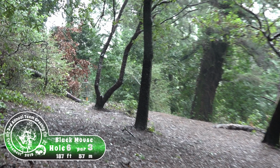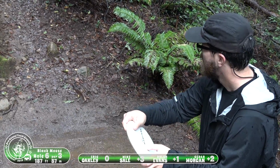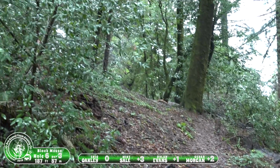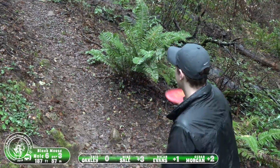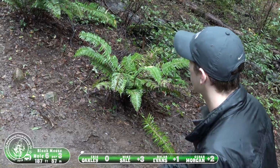Here we go. Hole 6. That one that has the difficult view, 187. Murder on the beat. Yeah, you have that slight uphill right off the box, but the rest of it's slightly downhill, so it can make for a pretty tricky hole. See if Mike can pipe that P2 there.